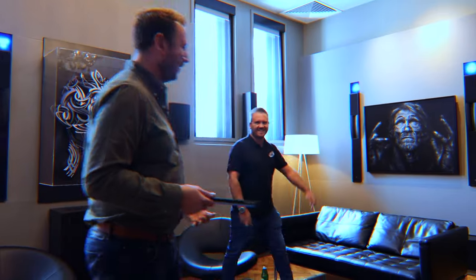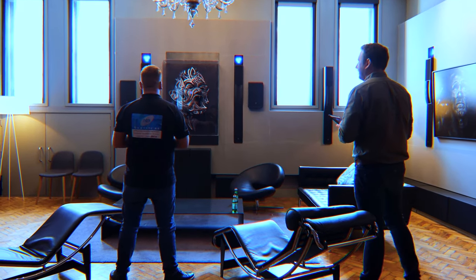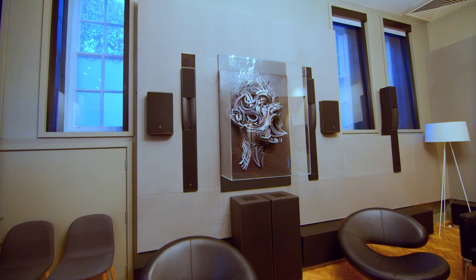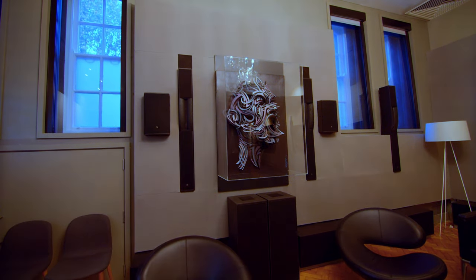Really? We're going up a notch, right? Let's go for some Fred again. On this system, you're looking at around the £15,000 mark in the stereo configuration. In a 5.1 configuration, you'll be looking at around £25,000.